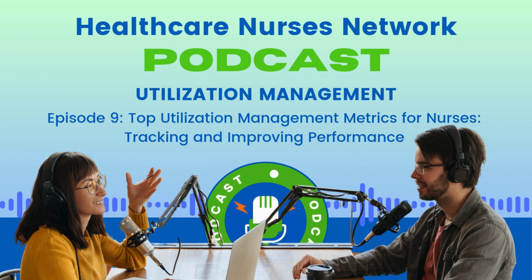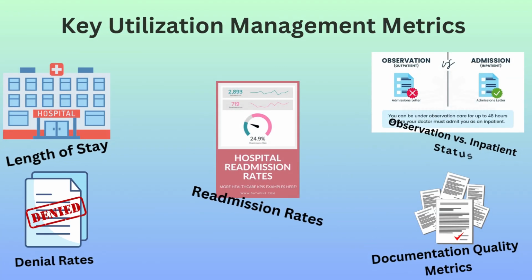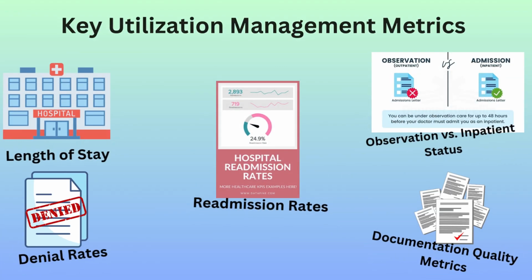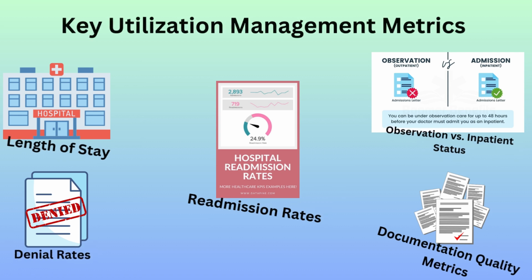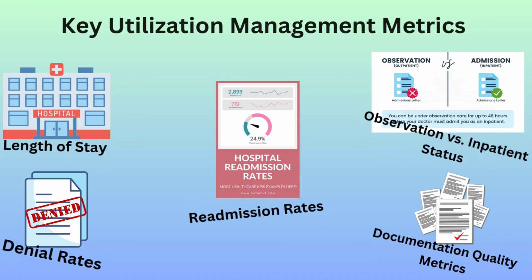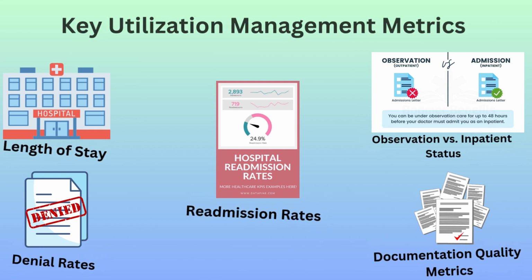So how might nurses use this GMLOS information on the front lines? Well, for you as a bedside nurse, being aware of whether a patient's current length of stay is approaching the GMLOS for their condition can be really helpful. How so? It might prompt you to start thinking proactively about any potential roadblocks to discharge and making sure all the necessary steps are being taken in a timely manner.